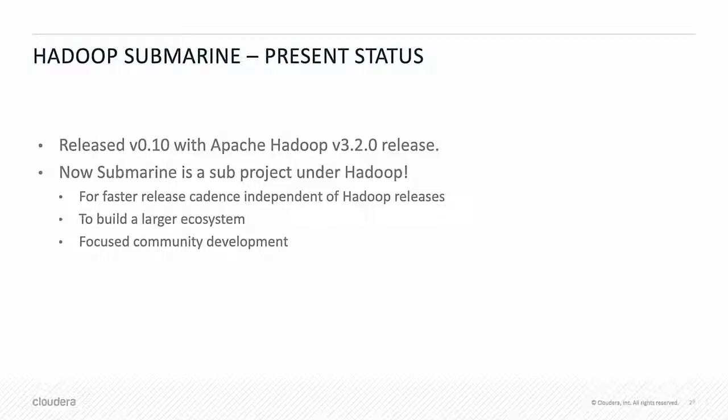On that line, Submarine now releases 0.1.0 along with 3.2, and many of the customers today have already started using Submarine. I think we'll give a couple of case studies later to showcase the real use cases in which customers are already using it. And by focusing only on Submarine as a sub-community in Hadoop, we are able to build a good community of people who are only interested in data science. So you don't necessarily need to be a Hadoop expert to do development for Submarine. It's a pretty focused community which has weekly or bi-weekly calls, and we have updated all the related details in the wiki, so if you are interested in contributing to Submarine, you are most welcome to come and contribute.